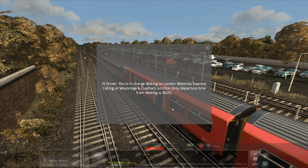Hi driver, you're in charge of the Woking to London Waterloo Express, calling at Weybridge and Clapham Junction only. Departure time from Woking is 4:05. I think there was also a warning in the notes for the scenario that there will be some red lights and stuff like that, so it's not going to be just a straight dart to Waterloo. We're going to have to wait for some faster trains that will have to overtake us, I do believe, from what I got from the description of the scenario.